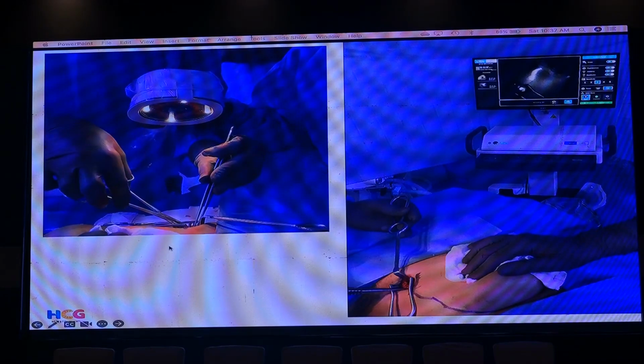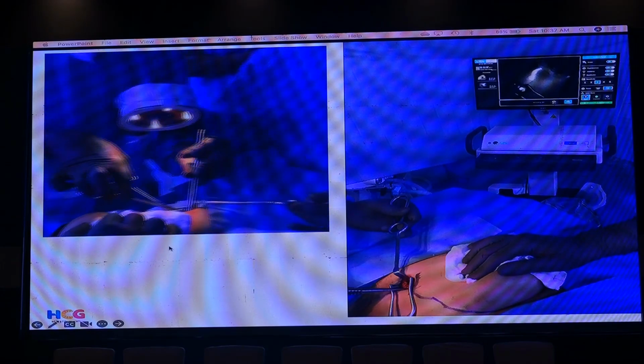Now we've got used to having the camera at a specific distance away, so it allows the surgeon to work without having to watch the field in another way.